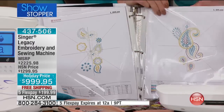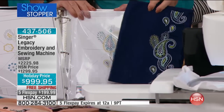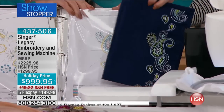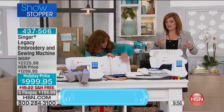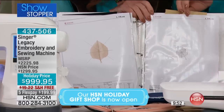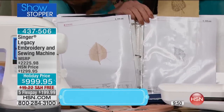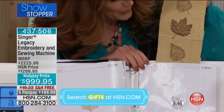So what are you going to do when you have your designs? Maybe make a dress, or making napkins, holiday napkins, or gifts. If you want to add just a little bit of extra detail, here's a leaf. I stitched that out. Pretty. Put its little friend next to it, and the maple, all in one hoop.